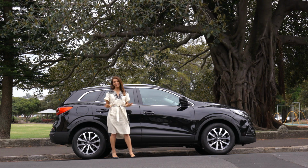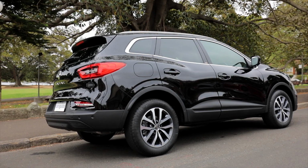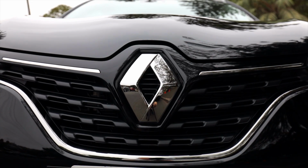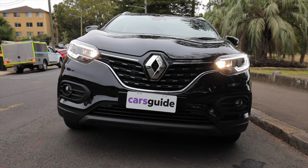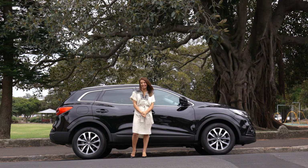Kadjar might sound like a magical city straight out of Aladdin, but it actually looks like a decent SUV. It's got some of that French style going on, but still funky enough to compete with its Korean and Japanese competitors, especially around the headlights and grille, while still keeping its European design credibility.